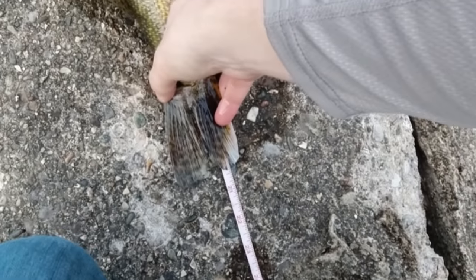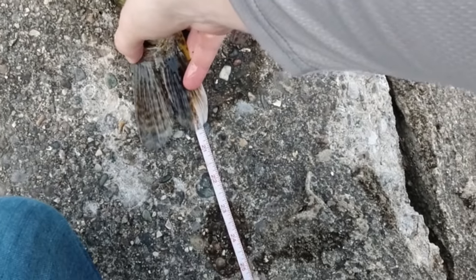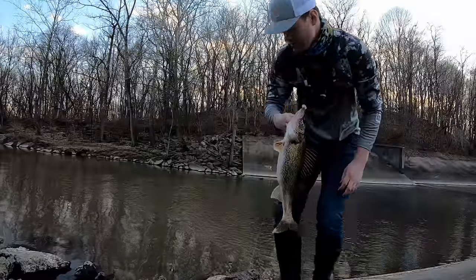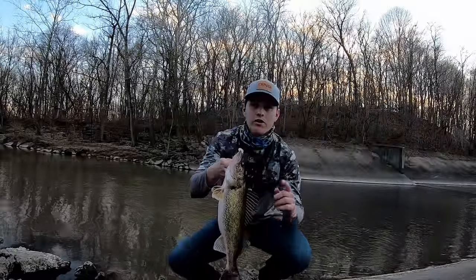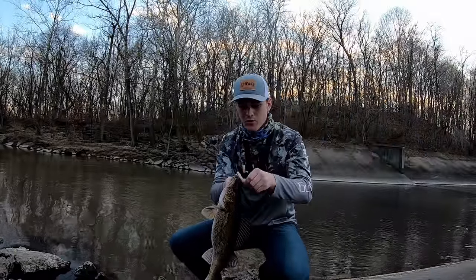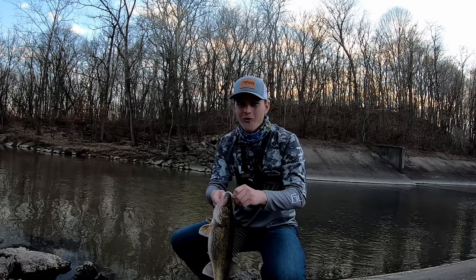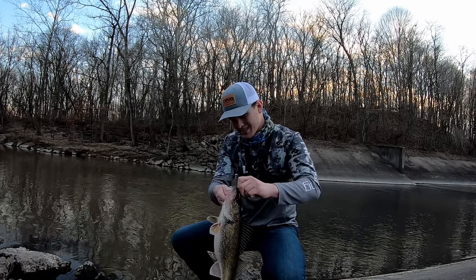Y'all, look at that. They're all cookie cutter. This one's actually a tiny bit bigger. This one's almost 20 and a half. They're all 20 and a quarter. Guys, every single one of these fish, and I have caught three now at this spot, are all 20 and one quarter inches. This one was almost a 20 and a half inches, but what? Why are they all the exact same size?